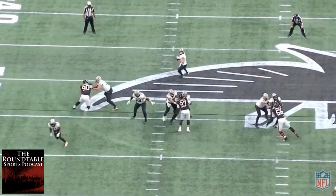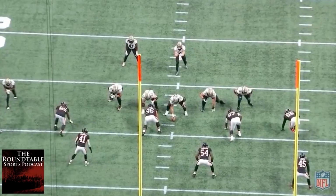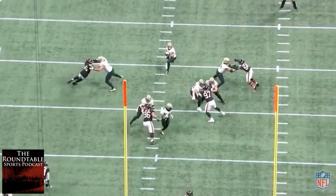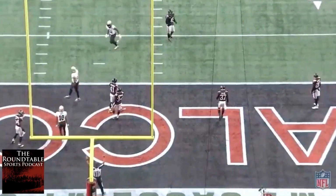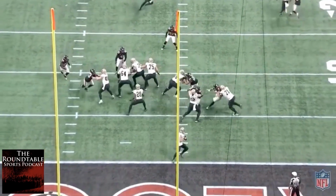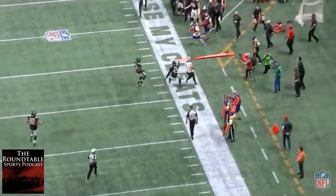I like the weapons that they have. They invest in the offensive line and protecting the quarterback, and they're going to have a lower number on Taysom than some of the other starters in the NFL if they decide to go that route. So it could be a recipe for success if he's able to put all the different things together as a quarterback that you need to have.